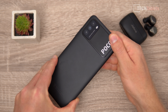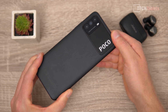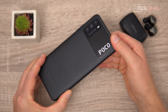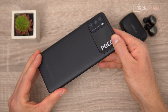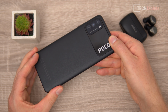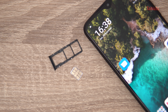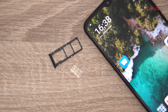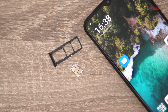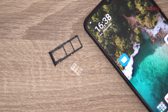Now, if I give it a bit of a flex, this phone weighs 200 grams. It's about 10.8 millimeters thick if you include the camera, which sticks out a tiny bit. It's not actually bad. There's no creaking noises. It doesn't feel cheap. So on the left top hand corner here, we do have our SIM tray. Now, this SIM tray takes 2 nano SIMs and a micro SD card. The good thing about it is you can run the 2 SIMs and the micro SD card, so all 3 at once with this phone, which is great.